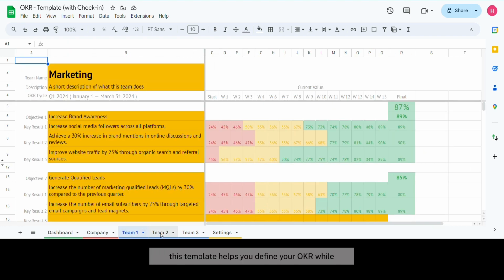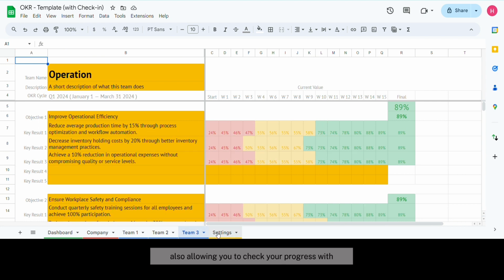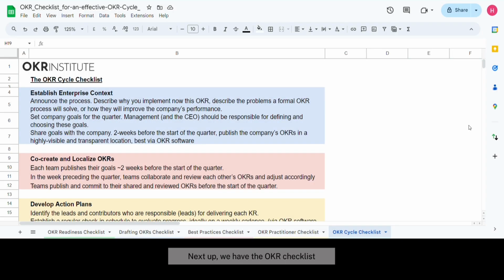This template helps you define your OKRs while also allowing you to track your progress with regular check-ins. I like the fact that it is a simple yet effective way to keep yourself accountable and focus on your goal. Next up, we have the OKR checklist.